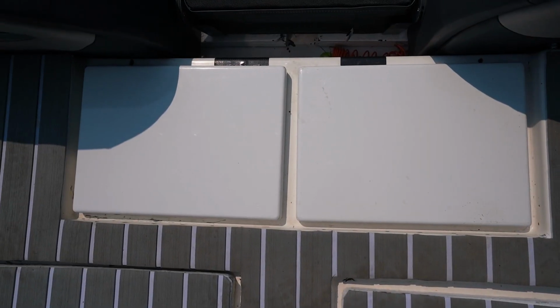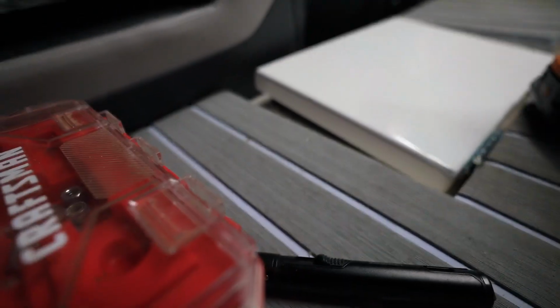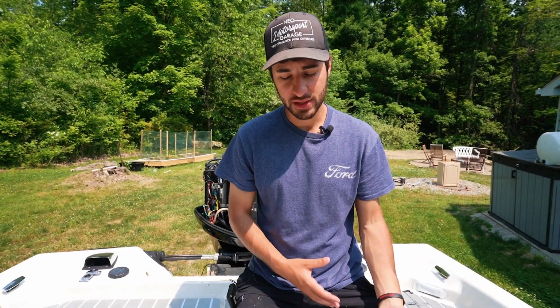So if you look behind where the hinge is supposed to go, the gap is just a little too big and the hinge cannot sit flat. So when I try to close the lid, it just doesn't close all the way. It kind of sticks up in the air, which is obviously not gonna work. So we're gonna have to come up with some kind of spacer in the back so that these lids fit properly.